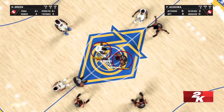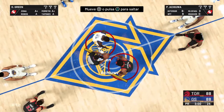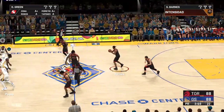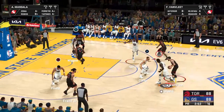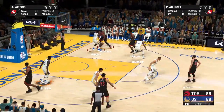Glad to have you with us as we get going in overtime. Neither team giving an inch in this one. And so off the tip, it's Toronto. And away we go here with post-regulation basketball. All fueled up and ready to go to overtime basketball here, brought to us by Gatorade. Let's check out who's on the floor.